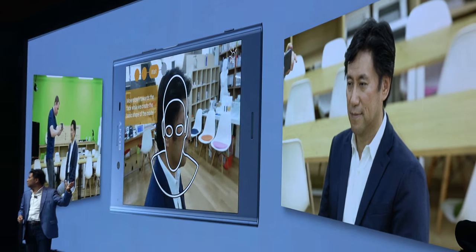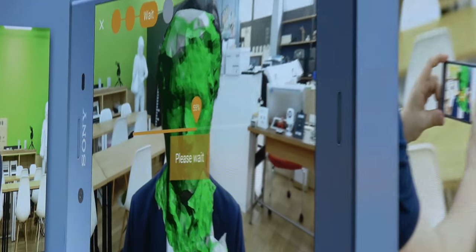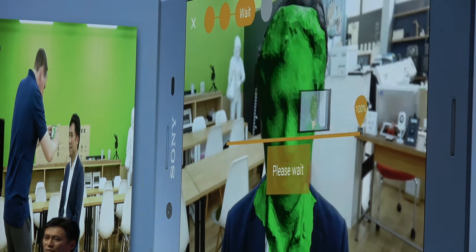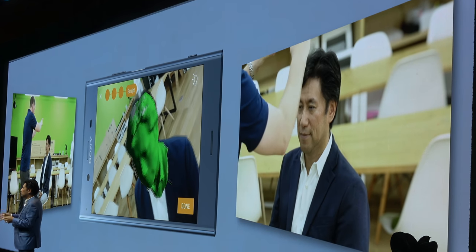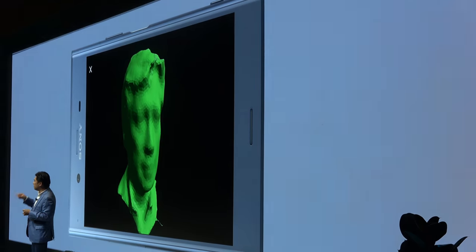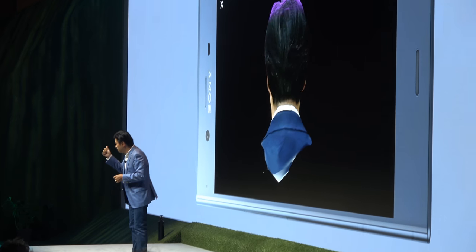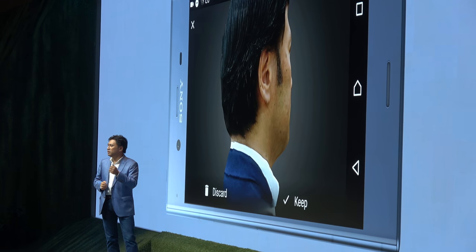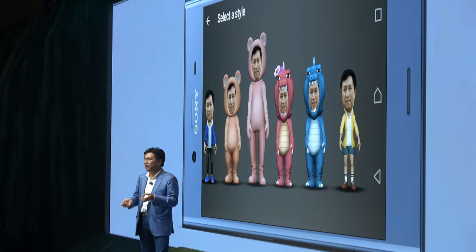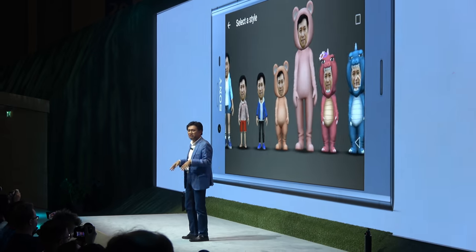Actually, you can see mine being scanned up there. It's very quick, easy to do, and results in a very high quality render. You can scan your entire face or head or an object like food in either 180 or 360 degrees within a matter of 1 minute. And it's really easy to edit this 3D data to create your own 3D avatar, just like that. I'm turning into anything now, right?